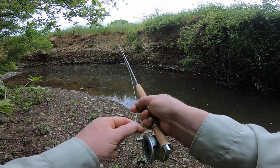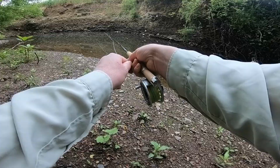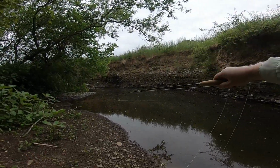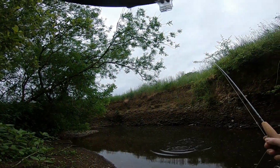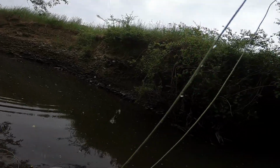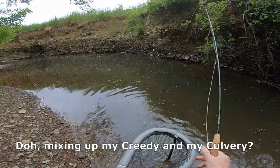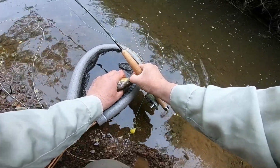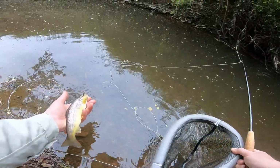No. Oh, game over. Got it. I was quite lucky there that the fly actually came out of that bush without me having to disturb anything. And then, whoa! Wow! Oh, that's good. One from the River Creedy. Very nice. Yeah, nice fish.